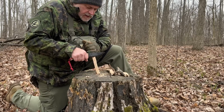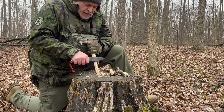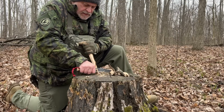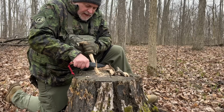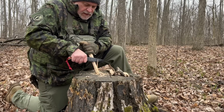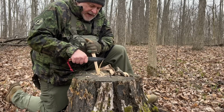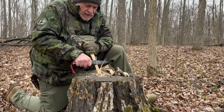I'm gonna find a fairly straight angle. Here we go. Wow. All right, well. It's just taking off little super fine Shirley Temple curly cues. It's kind of gliding on that wood, not biting in at all. That's nice. Not bad.